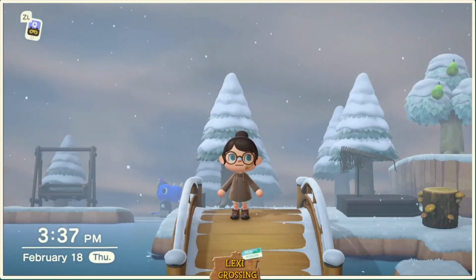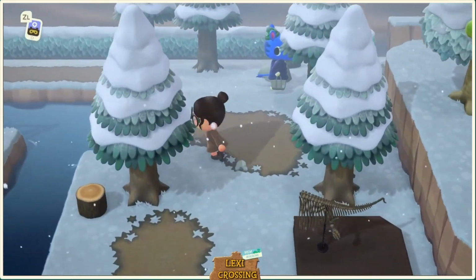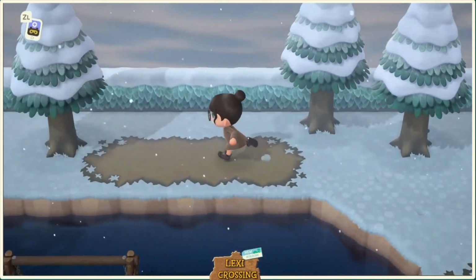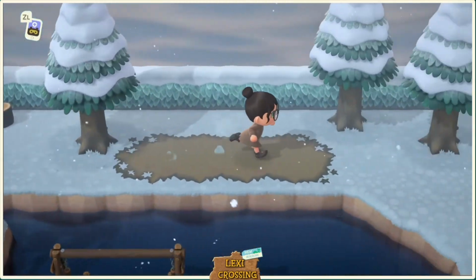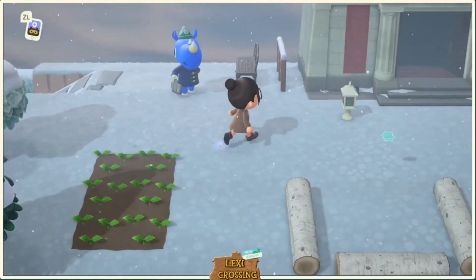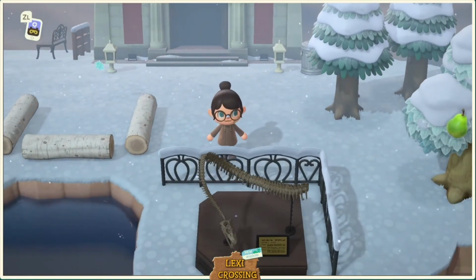Everyone, the speed build is done, so let me give you a little tour. First off, we have the bottom half. We've got this nice little naturey walkway with some fossils. We've got one right here and one over here as well. And as for the other half, we've got a flower patch, we've got plenty of places to sit, and a beautiful fossil to look at.